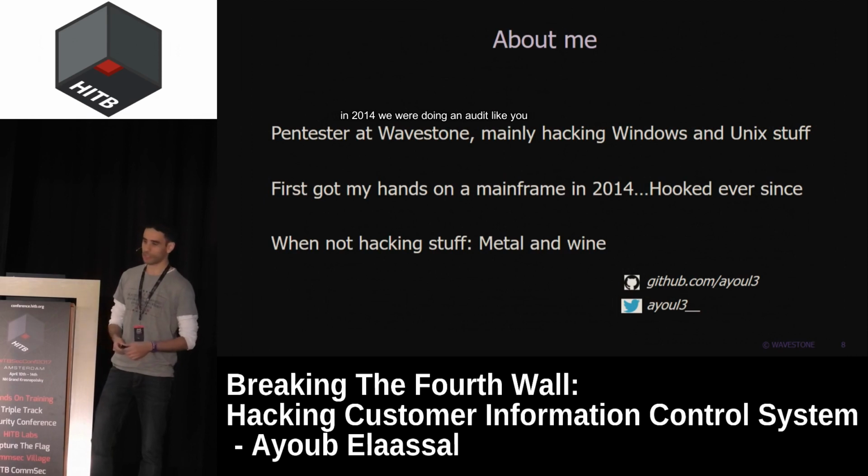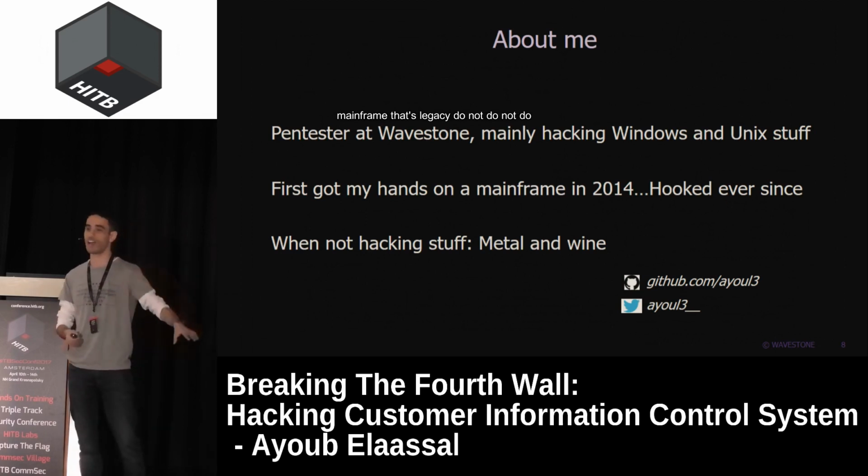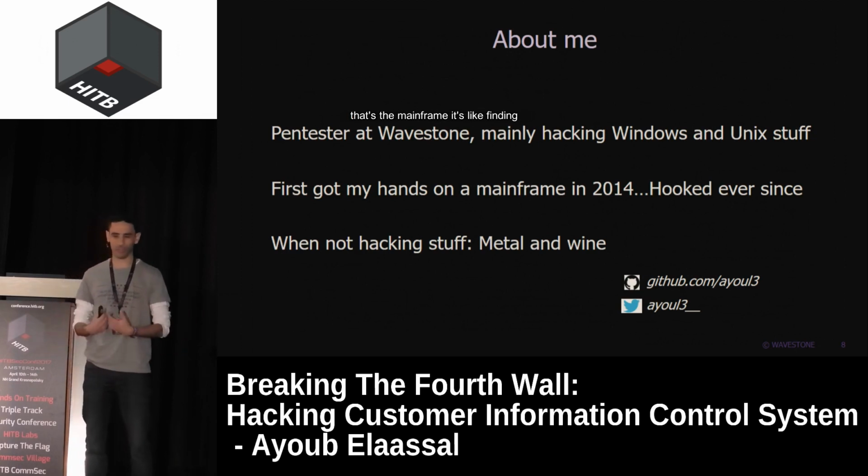And I remember in 2014, we were doing an infrastructure audit. The client gave us IP addresses, so we were doing our stuff, going through Windows and Unix stuff. And we discovered some VLAN that was not listed, that was not given to us. And we asked, hey, can we scan it a little bit? And he said, oh, no, that's mainframe, that's legacy. Do not do anything on it. Do not attempt anything on it. And we were like, well, that's mainframe.